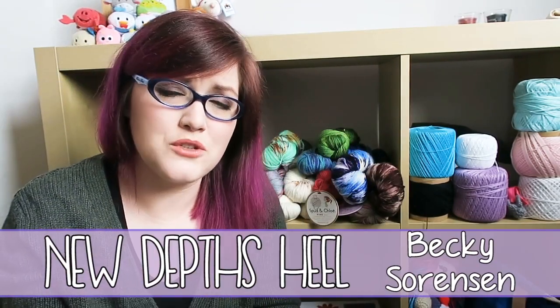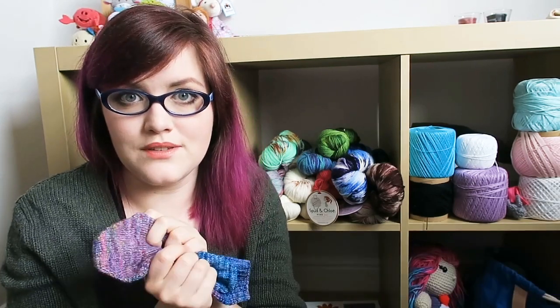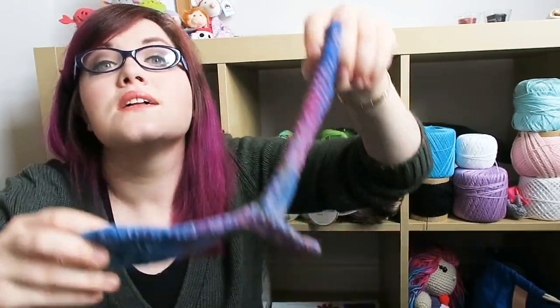But yes, this New Depths heel is a super cheap pattern on Ravelry, designed by the fantastic Becky Sorensen, aka Soprano Knits, aka Stringing It Together podcast. She was my neighbour in Frankfurt, for those who don't know, which is where I moved from, Frankfurt, Germany. She was my neighbour, and I miss her a lot. She was my knitty friend. Now I need to find new knitty friends in Nottingham.